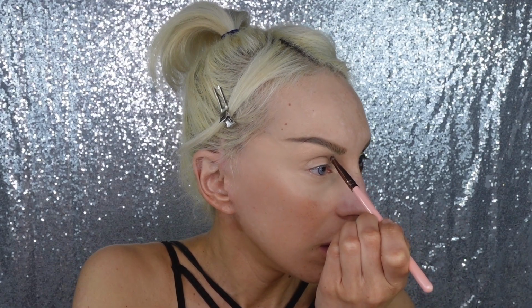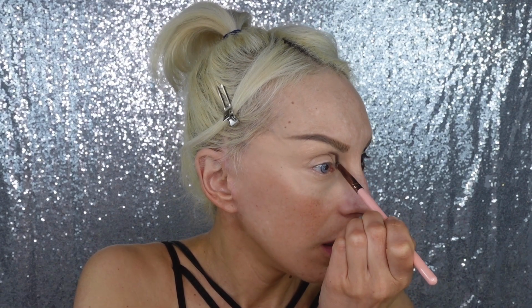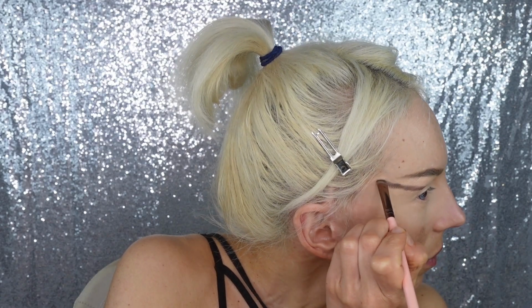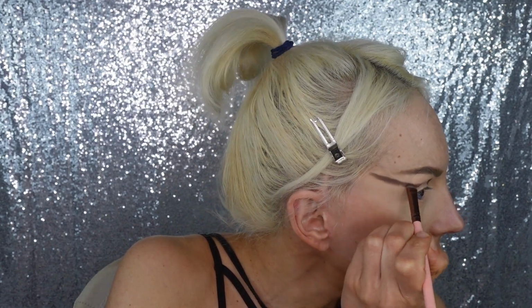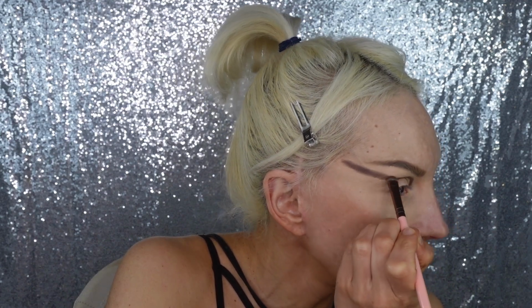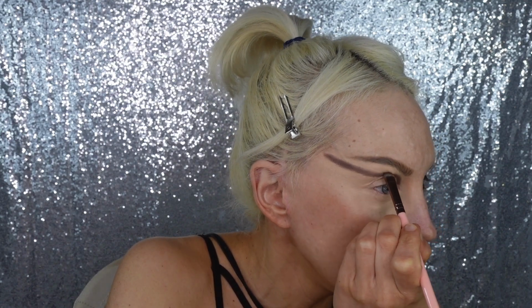So I'm gonna start with the usual. Just line up my cut crease. Yes, I'm going with a boring cut crease, but it's kind of like calling for it, doesn't it? Because it's so feline. The eyeshadow is very smooth, as usual. Nomad Cosmetics, I haven't seen an eyeshadow palette that I haven't liked yet. The quality-wise, they're always creamy, smooth, and blend easy.